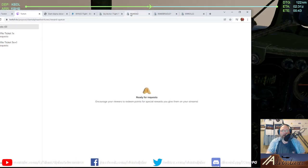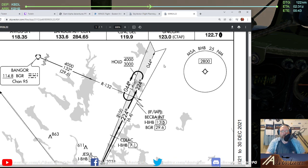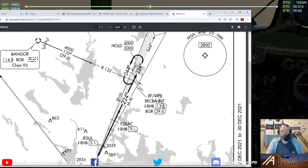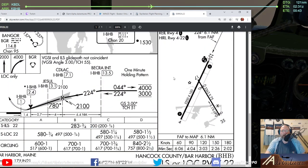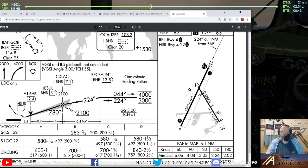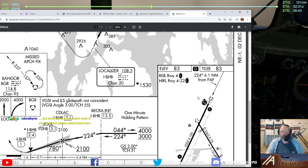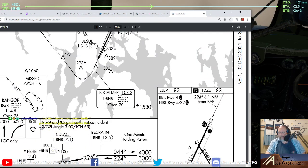All right. By the way, don't need the Bradley diagram, don't need the Bradley 6. And there's no airport diagram at Bar Harbor, so we're just going to assume that this is the ramp that we're going to taxi to. This may end up being a circling approach, too. Last time I checked, the winds were favoring runway 4.